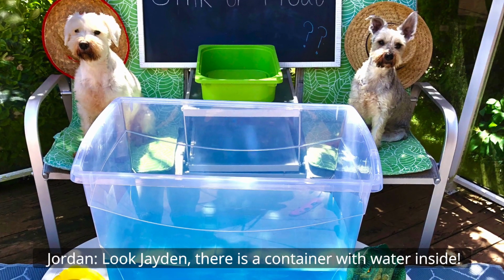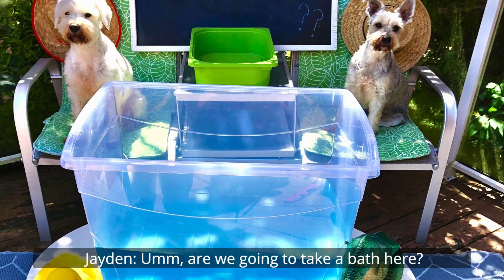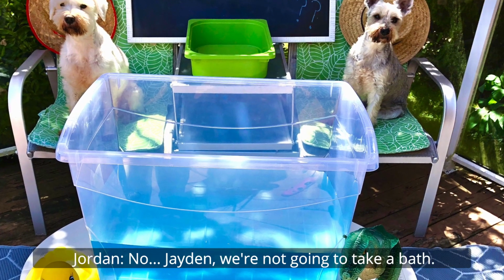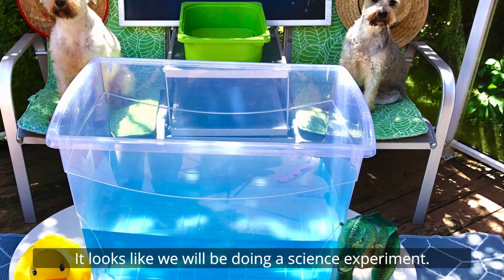Look, Jayden. There's a container with water inside. Are we going to take a bath here? No, Jayden, we're not going to take a bath. It looks like we'll be doing a science experiment.